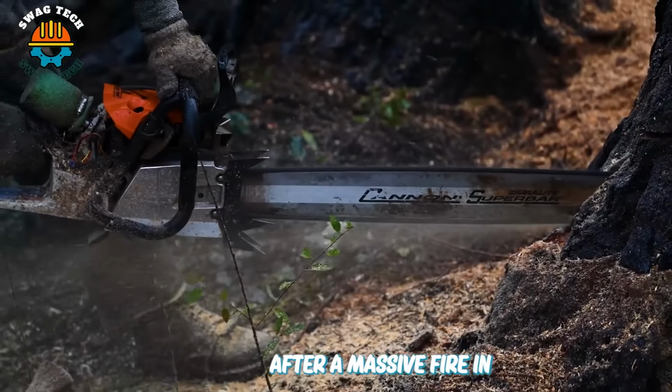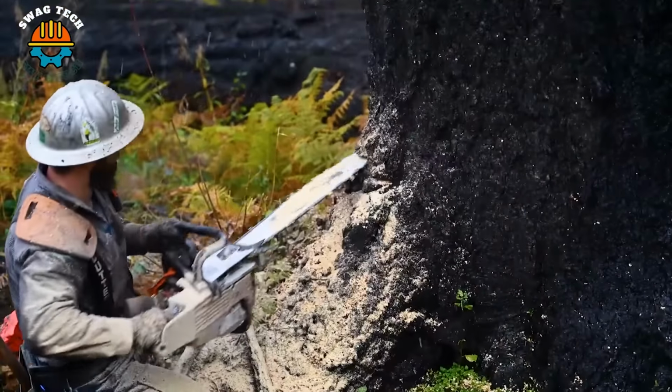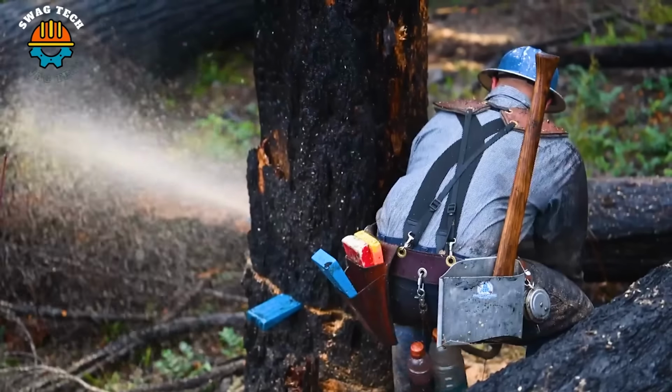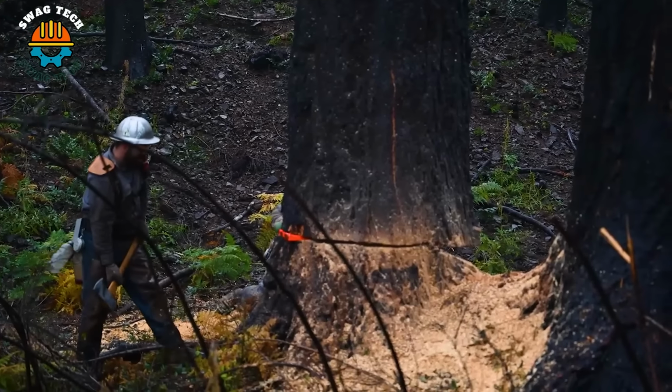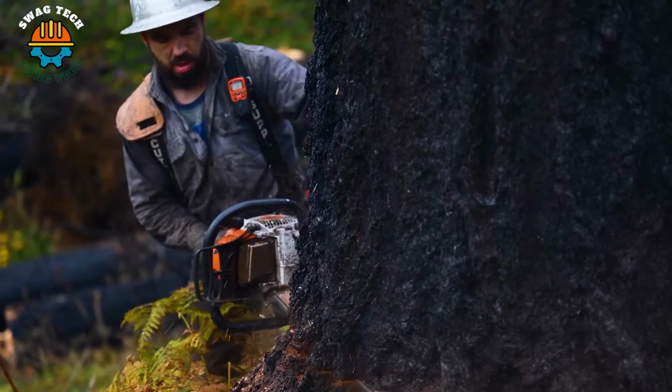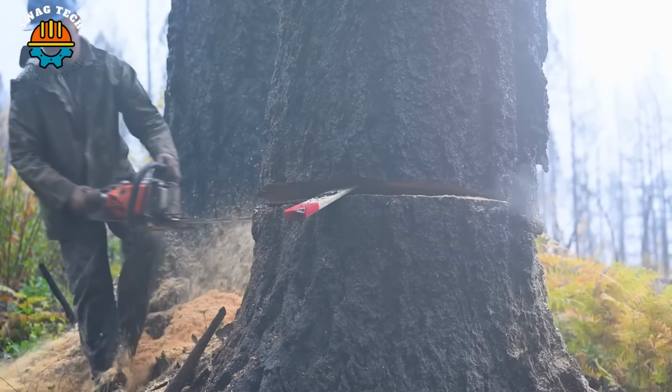After a massive fire in the Western Oregon woods, lumberjacks are moving quickly to clean up the aftermath of the disaster. They use powerful chainsaws to cut down large damaged trees, ensuring community safety and at the same time taking advantage of damaged wood for recycling and reuse.